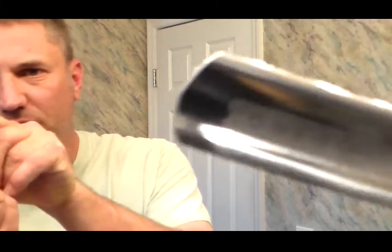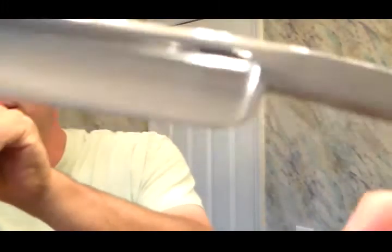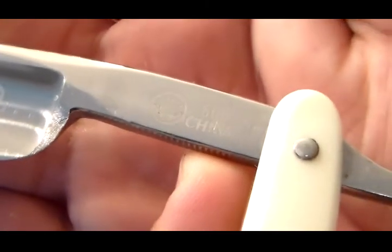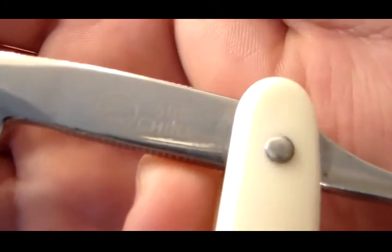So here we go. Now, today the razor will be a Gold Dollar. There's the Gold Dollar blade. There's the scales. They're white. And this model is 600. You can see that. Gold Dollar 600. I don't know how many people have a 600. I haven't seen very many videos of someone using a 600. So here it is. I've used mine 3 or 4 times, and I'll be doing it today.